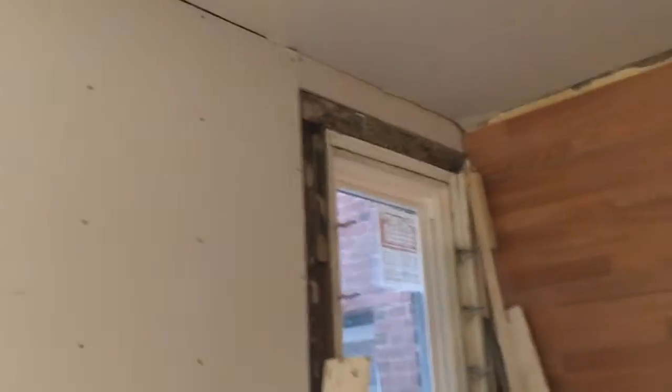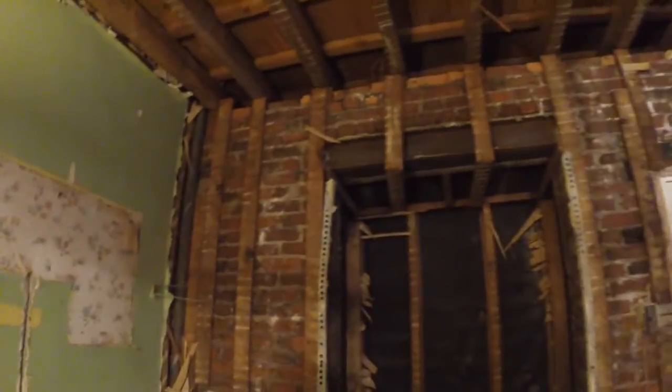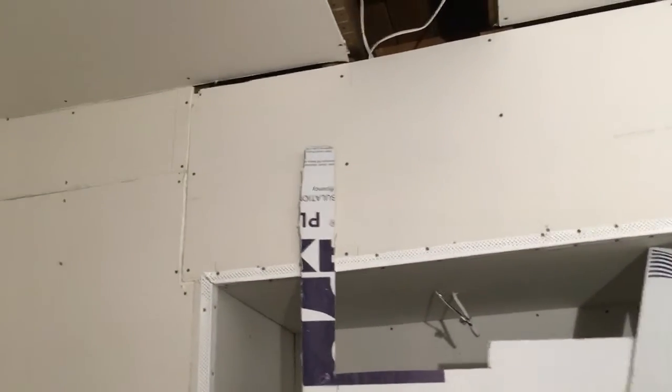So he has sealed up all the ceilings everywhere, upstairs and down. He's drywalled almost every wall. The kitchen was completely stripped, so he's done all the surfaces in the kitchen, the ceiling, and this alcove here where the window is, framing that out. That was another nightmare to try to get all that framed out.